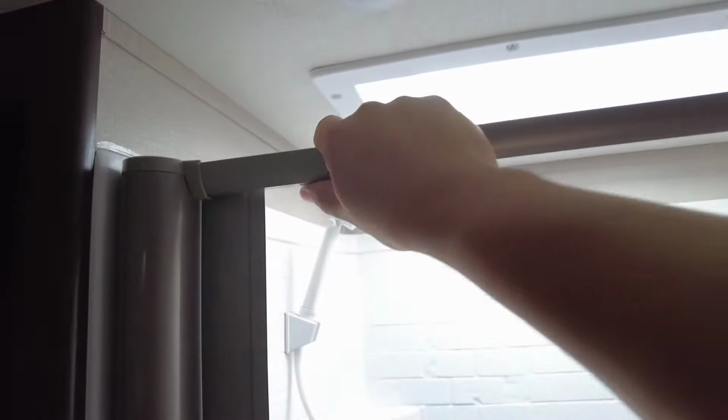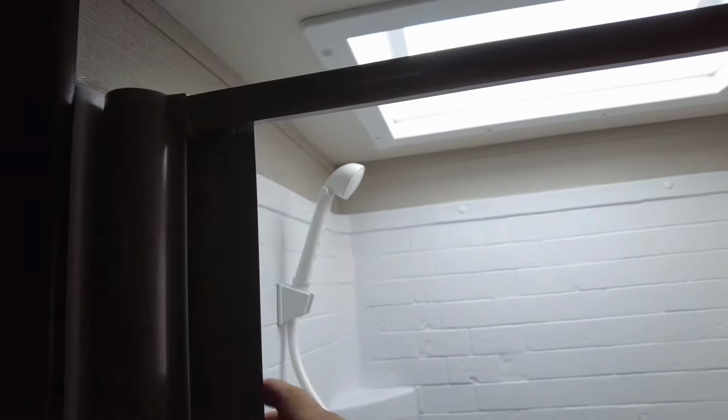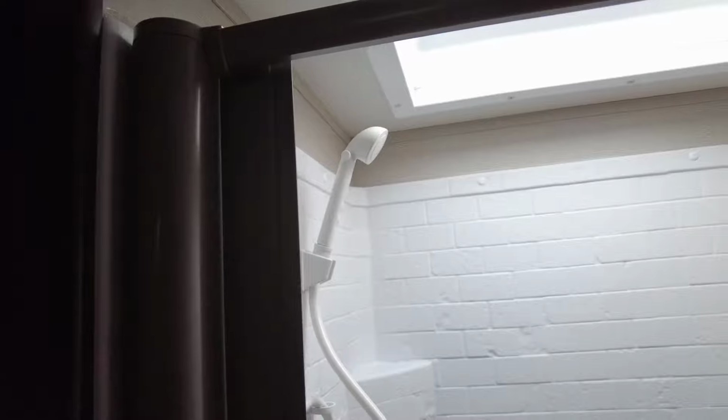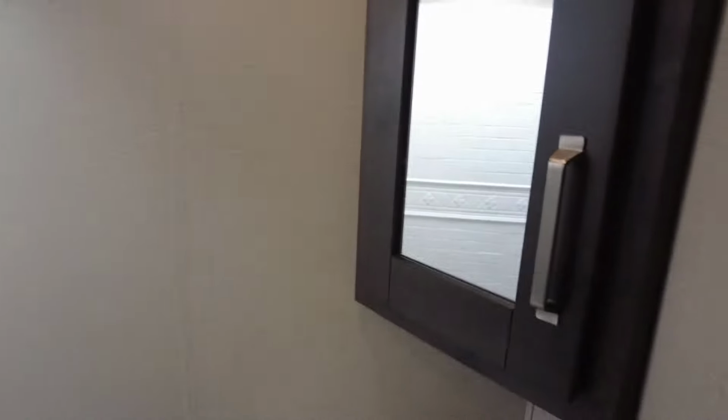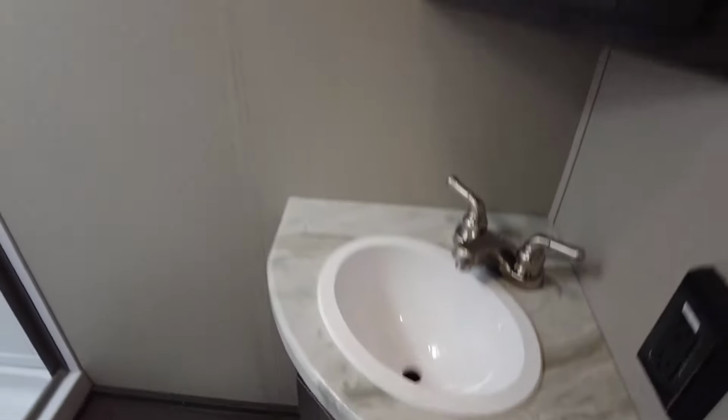So some people like it, some people don't. However, I like that Grand Design still does this, you still have enough room on here to put your D-rings and a shower curtain if this is something that you're not really fond of. So it's a nice little feature to have. You still have your overhead skylight. Let's turn these lights on. You have additional little nooks and crannies to put your toiletry items, a nice little medicine cabinet, and a vanity. Awesome.